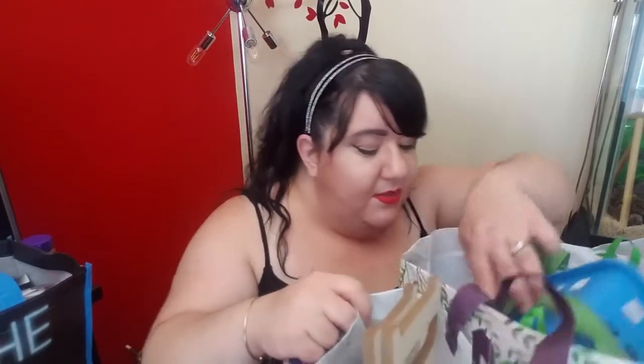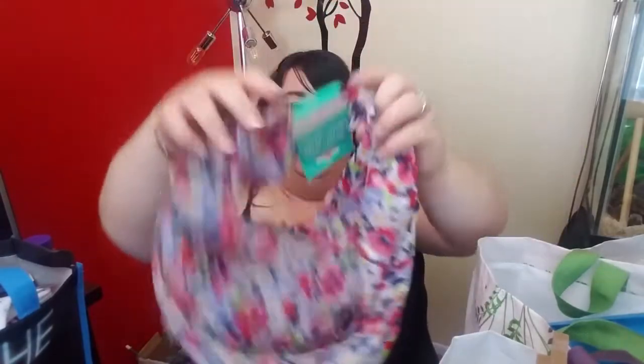I found a scarf. Actually, now that I think about it, I had another scarf somewhere. Oh, here it is. Okay, so I found this scarf. This is not an infinity scarf. It's just a regular scarf with the feathers on it. Really pretty. And then I really, really love this one. This is an infinity scarf, and I just love the pattern on it. I just think it's so pretty.